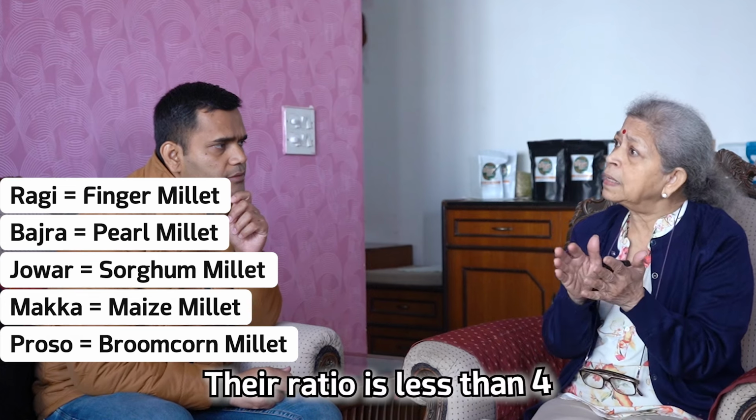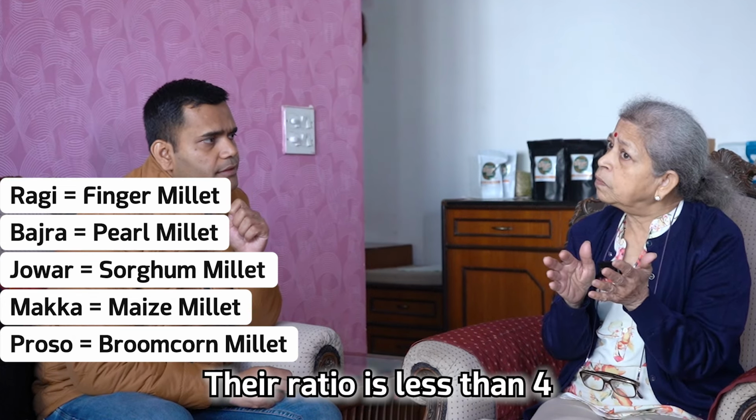actually all over ragi, bajra, jowar, makka, and another called proso, these are the neutral ones. These have a ratio of less than 4, which is why they are called neutral. But they are still very good, especially for people who are not having any problem. They are the millets to go to.